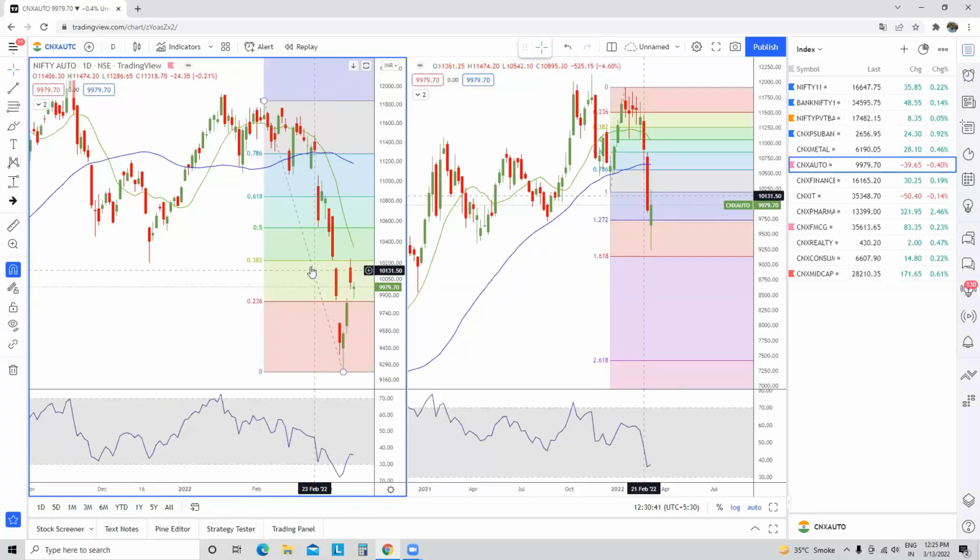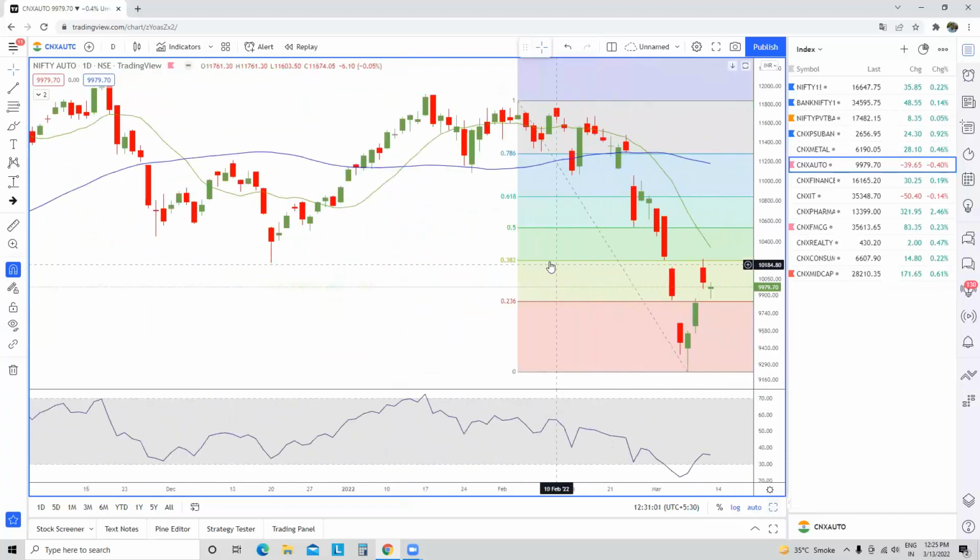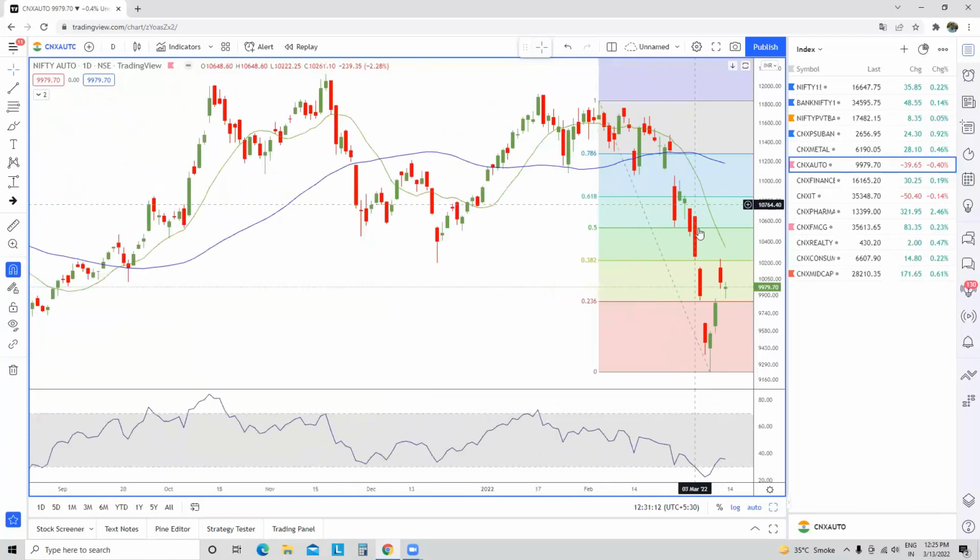And as per my analysis, if you see, this was the previous low. And this previous low is extremely strong because the wick of this particular candle is pretty long. So when this wick of the candle and the Fibonacci retracement combine together, it makes this particular resistance very, very strong. So if we close above this particular resistance and sustain, then probably the pullback may continue.